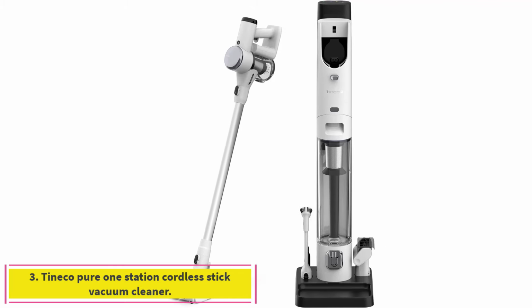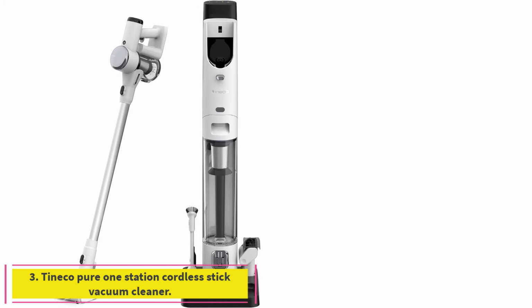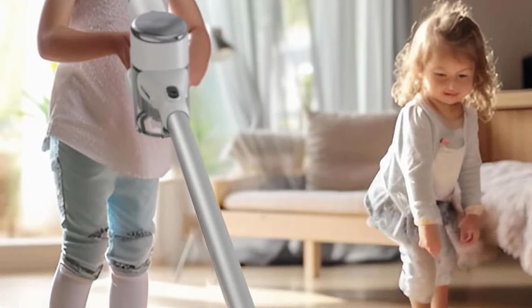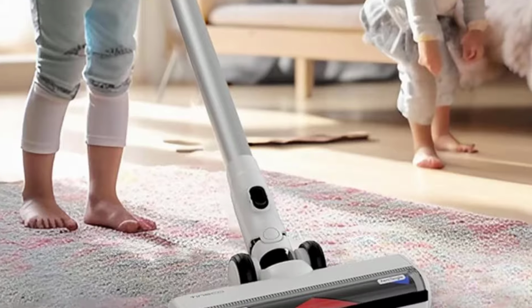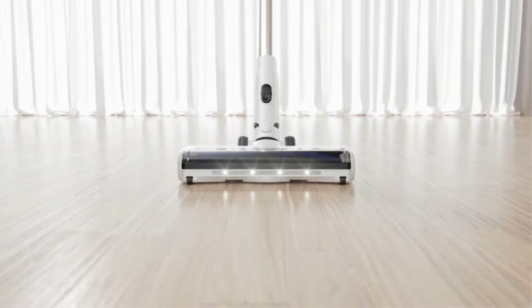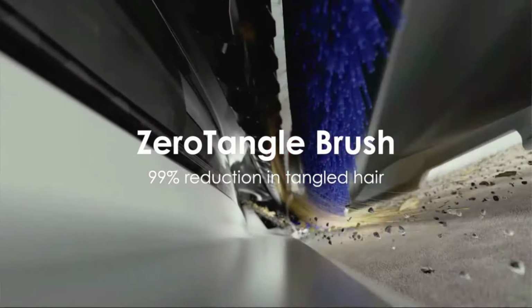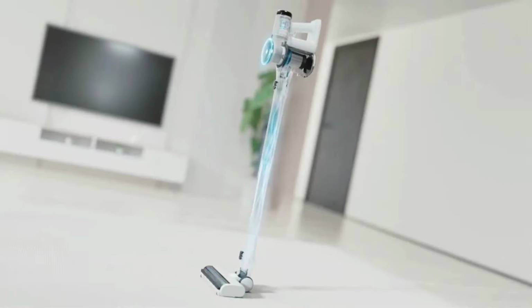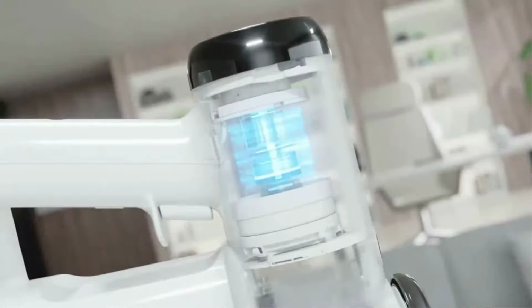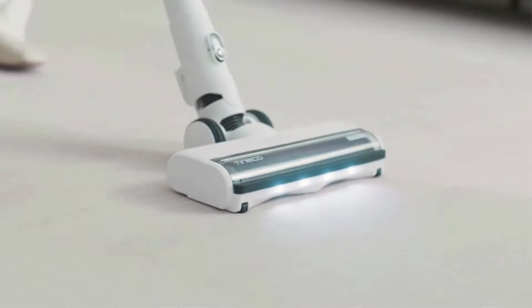Number 3. Tineco Pure One Station Cordless Stick Vacuum Cleaner. Not only is this clever, life-simplifying vacuum from Tineco a joy to look at, with its matte white detailing, the power is a dream. We could physically feel it reaching below the surface of the carpet to ensure a deep clean, and this continued for 30 minutes, thanks to a powerful pouch cell battery. If we used it on the lowest power setting, it had 40 minutes of runtime.